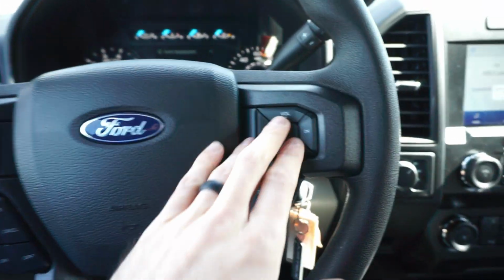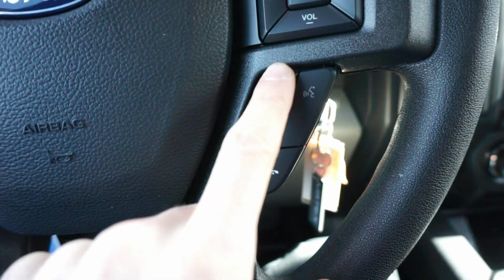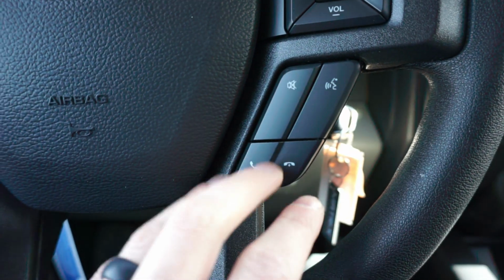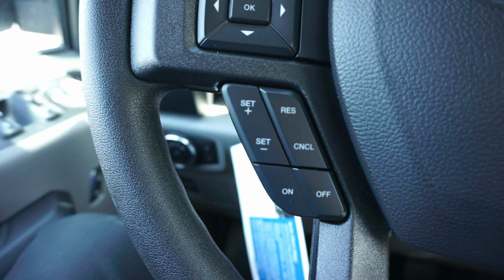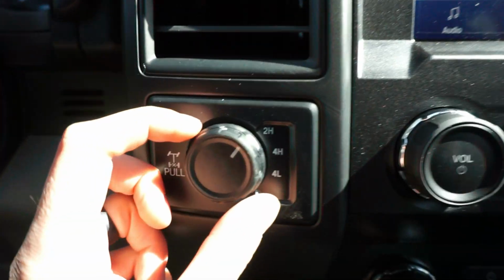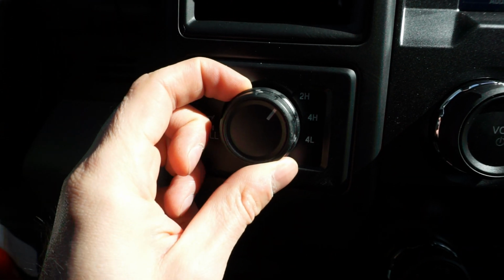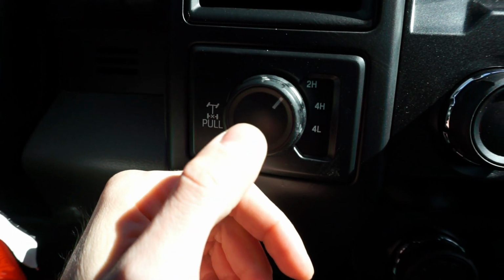Back to the steering wheel, then we have our audio controls for our head unit, which I'll get to in a second. We have our Bluetooth, mute buttons, and then this is for your cruise control. Moving on to the center console here, we have our 2-wheel drive, 4-wheel drive settings, and we pull that in order to lock the rear differential for off-road purposes.